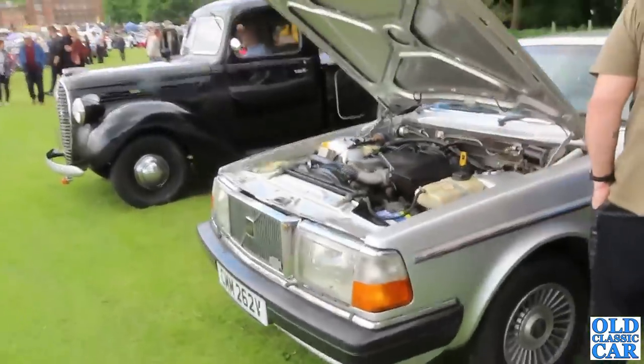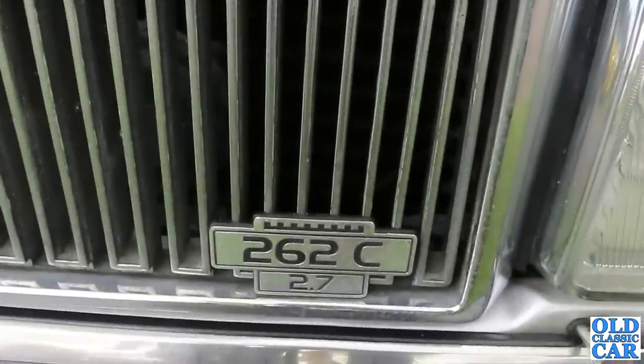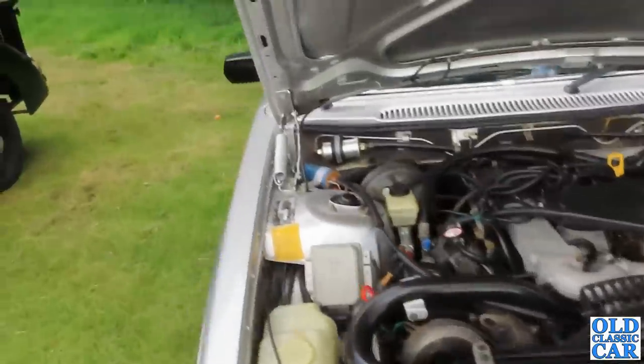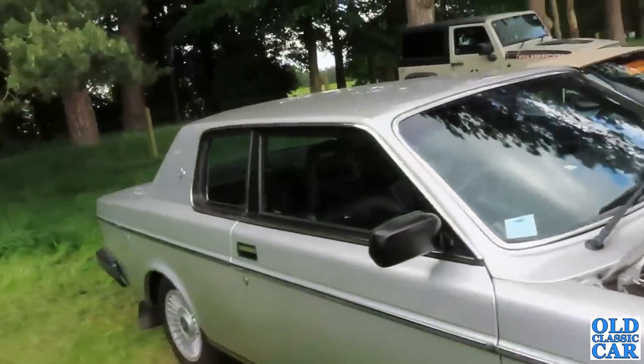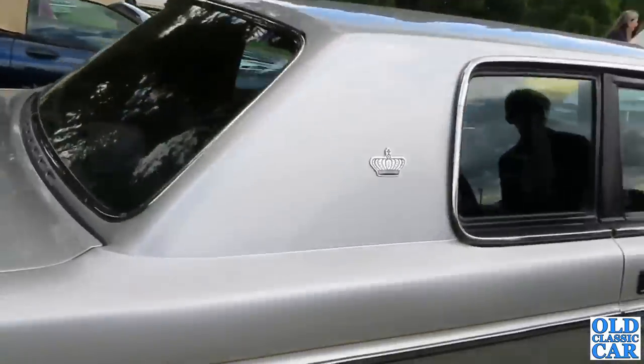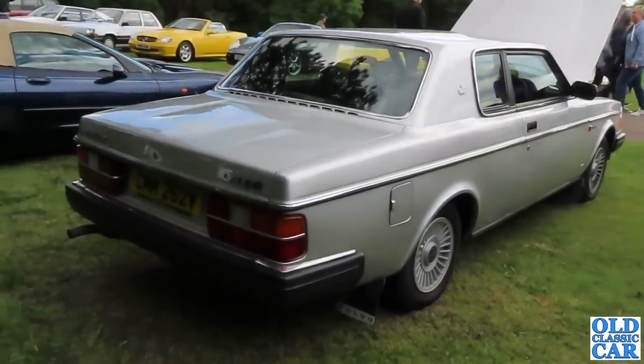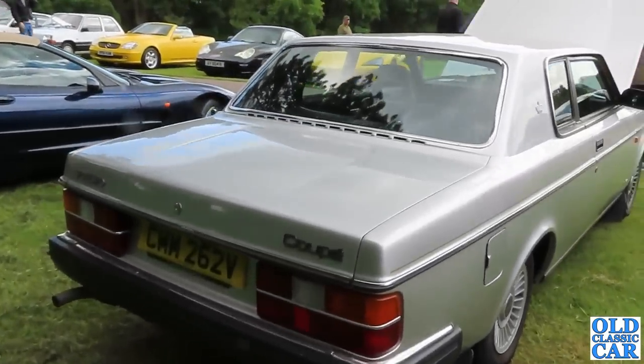Not just a normal Volvo 240 or 260, but the 262C. These were bodied by Bertone with a much lower roofline, two-door car, look at that. I think they usually had a vinyl roof.